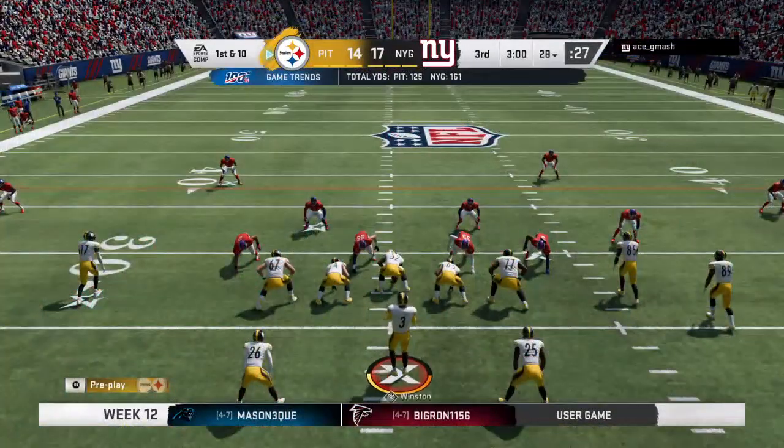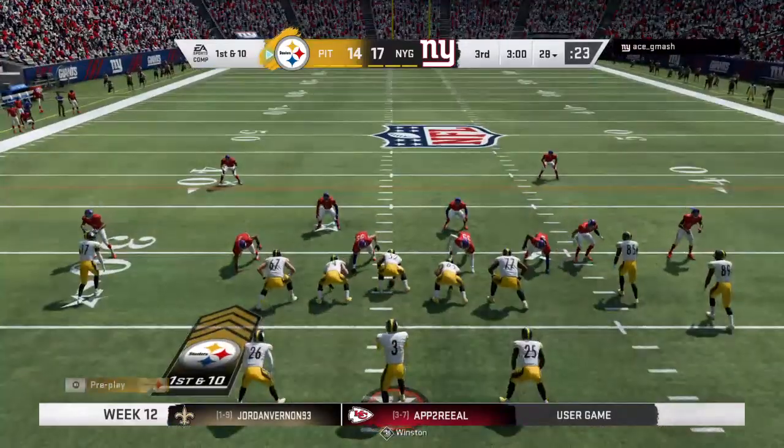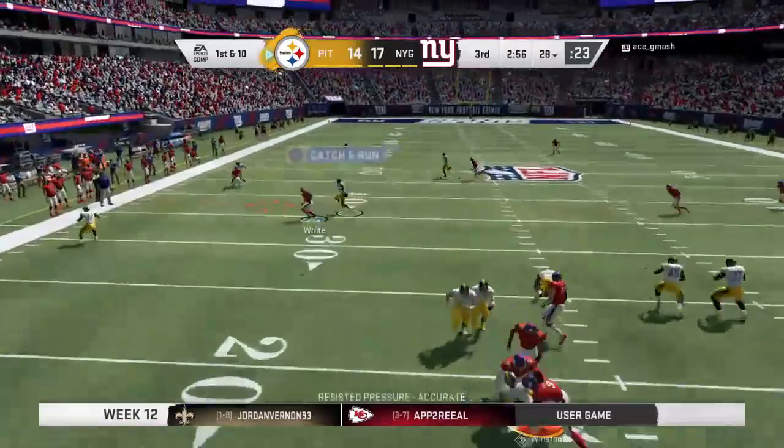The Steeler offense here is about ready for their next drive. They trail, and it's the offense's first time to touch the ball in quarter 3, and we'll see what they can do. And I can't wait to see what they have.